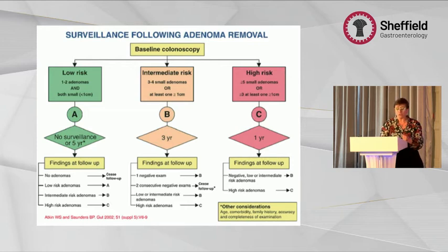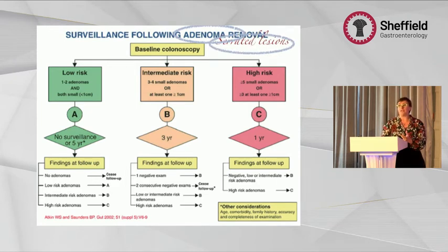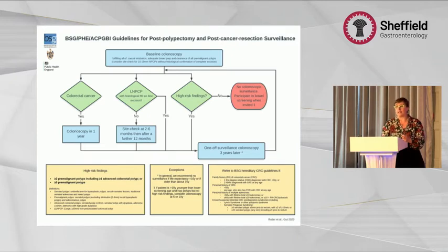So basically, in the new guidelines, what happened in a nutshell? Here you can see these guidelines were only for adenomas, but we have all come across the new boy in town, the serrated lesions, and we know there is a clear pathway also from serrated lesions to colorectal cancer. And then basically the intermediate risk has been eliminated. And then you have, as a summary, these new guidelines.